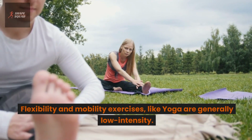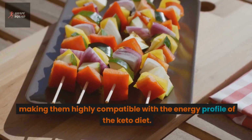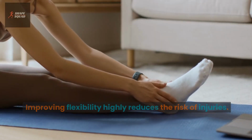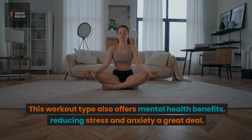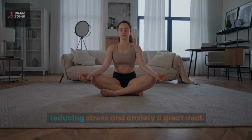Flexibility and mobility exercises, like yoga, are generally low intensity, making them highly compatible with the energy profile of the keto diet. Improving flexibility highly reduces the risk of injuries. It promotes better posture and enhances overall functional fitness. This workout type also offers mental health benefits, reducing stress and anxiety a great deal.